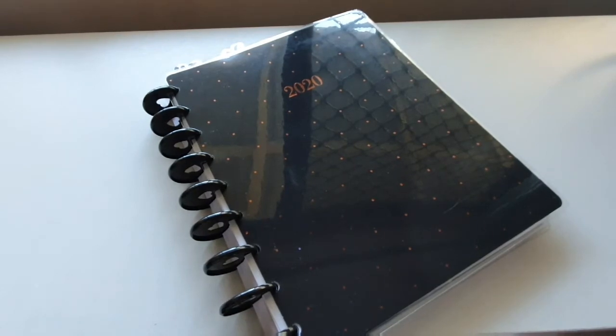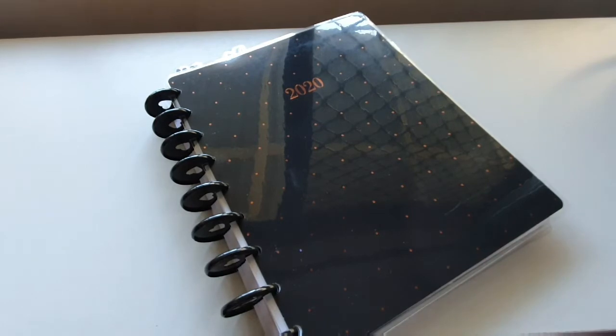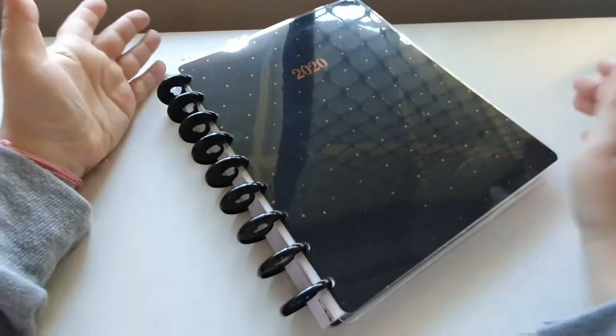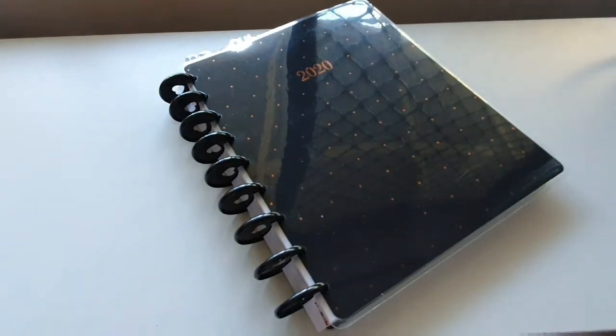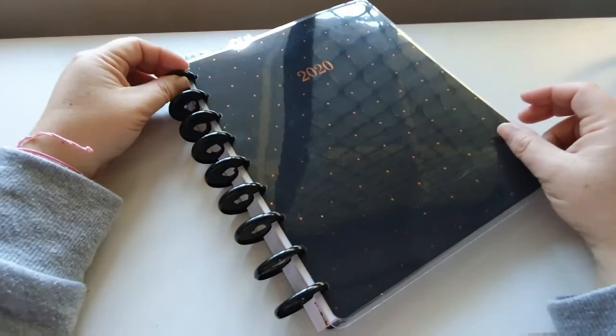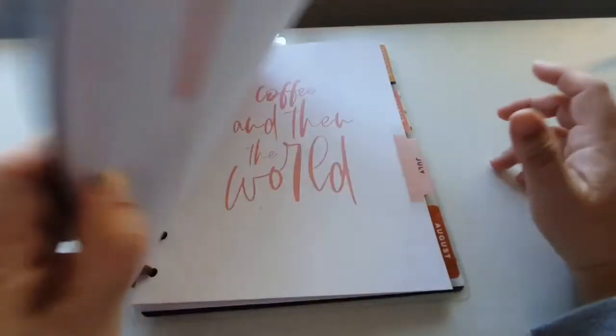Yes, there are a lot of Happy Planners, especially in classic size. It seems to be my size. This one here you might have seen before. This is my business planner. If you guys didn't know, I run my own music school, so I have to record pretty much everything. This is a dashboard layout, this planner.